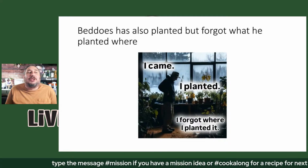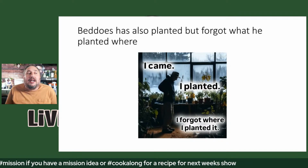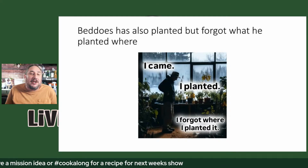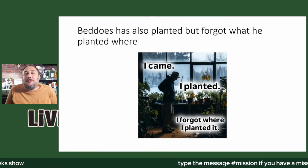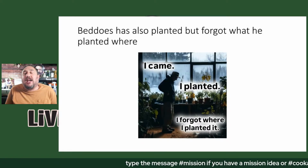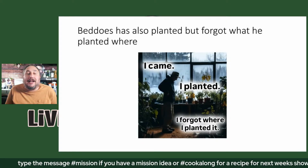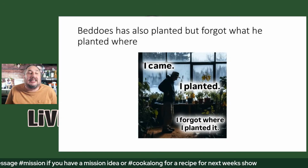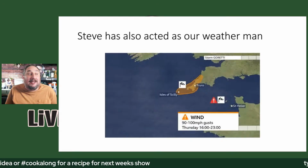Beddoes has also been out planting, but he's forgotten where he's planted what. Obviously, this is intended as a joke, but it's a true part, isn't it? We all sow seeds and we forget to label them. I'm very fastidious that I pop my labels in before I sow any seeds now, and even then there's a risk the label can get lost.